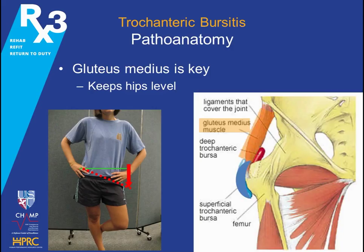All right, so how does this happen? How can trochanteric pain happen? Let's go ahead and look at this diagram here that might help us. As we're looking at this, here's our gluteus medius muscle right here, right? And its job is to contract to keep the hips level. If the gluteus medius is not strong enough to contract to keep this level, then it will drop the hip like this into Trendelenburg gait.